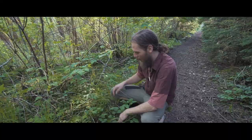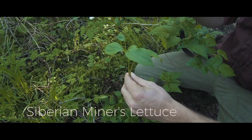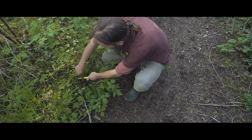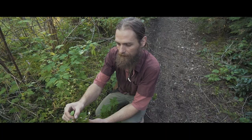I just love this one. There's two in here, but the one I'm looking at right now is this one. This is a Siberian miner's lettuce. The name lettuce gives it away. It is delicious. I really hope we find more of this one. It's in my top foods for eating in the wild. And there's a few different kinds of miner's lettuce. There's the one with the flowers and the stems popping right out of the center of it.